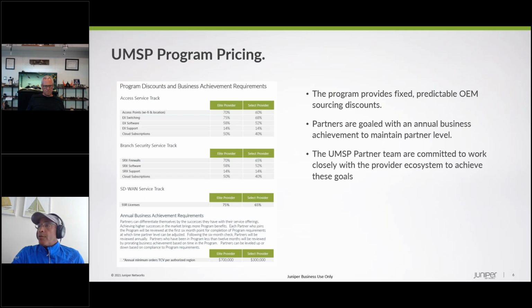Let's see here. Some of the things that we click down here on this page, the revenue goals are targets in your first year. You'll see here at the bottom. Pete and I are engaged with partners all across the West. We're here to team along with our marketing team. We'll work with you guys to create a business plan to achieve success. But we have partners hitting these numbers.